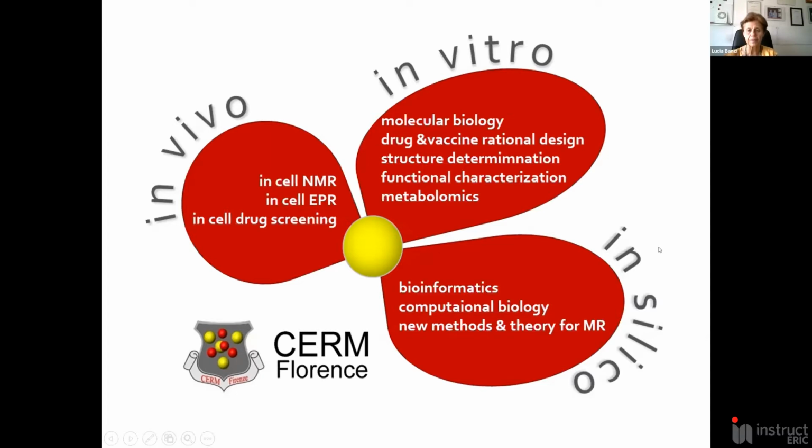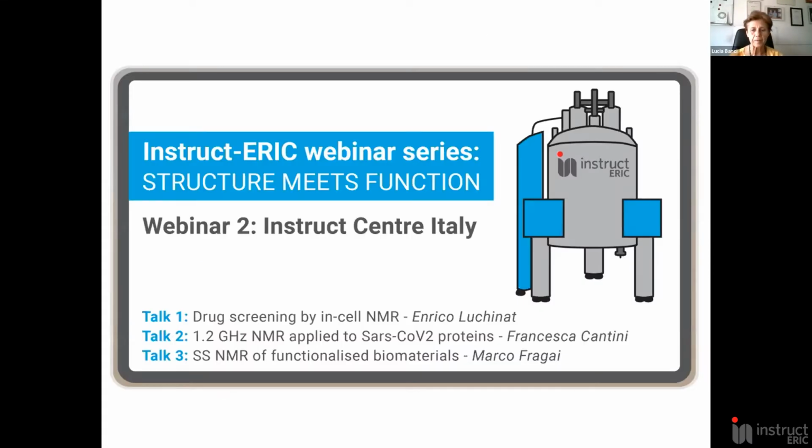Another important pillar of the activity in Florence is the in silico activity, which spans from bioinformatics and computational biology to advancement in methods, new experiments, and theory for NMR, and magnetic resonance in general. So we are really spanning different areas and different competencies. This is the program of today.